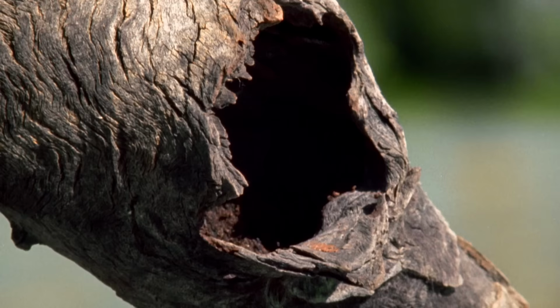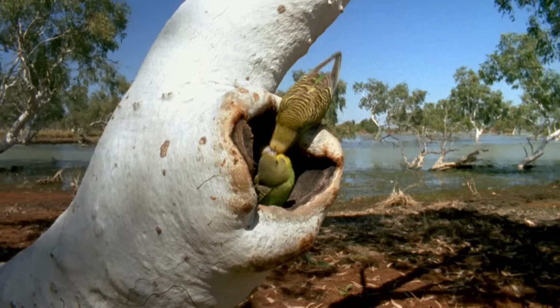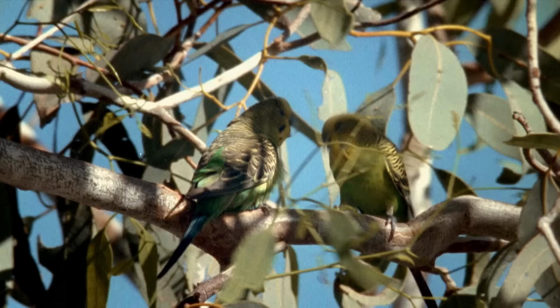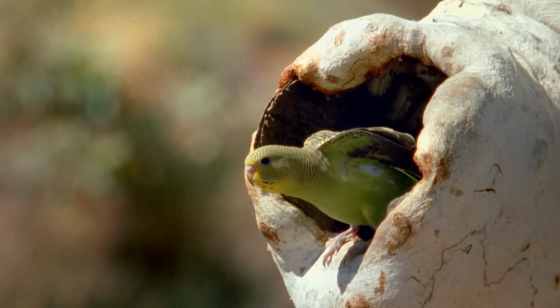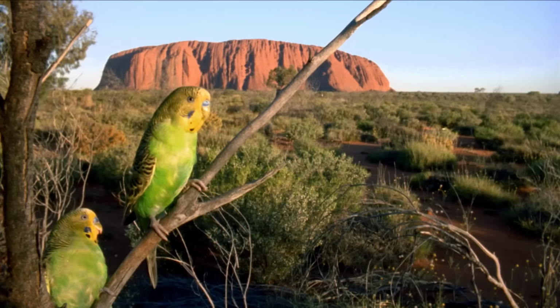By the time they are 30 days old, these young birds will start to stretch out their wings and strengthen them. Although they are starting to look like adults, their parents will continue to feed and protect them for some time. When their wings are strong enough, usually at just 5 to 6 weeks old, they will take their first flight. Budgies have survived in the harsh beauty of Australia for the last 5 million years.